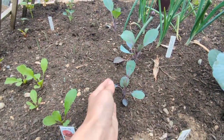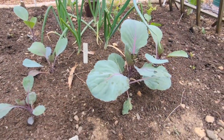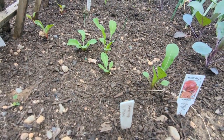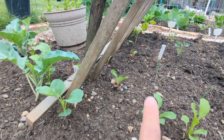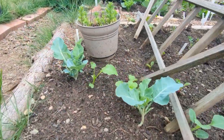These ones are ruby ball cabbages. This one's called Red Express, so maybe that's why it's bigger. Maybe it's a little faster. These are arugula. Arugula is more cold tolerant, so we'll see how well it survives with the heat. Over here, these red ones are red Swiss chard, and some broccoli starts as well.